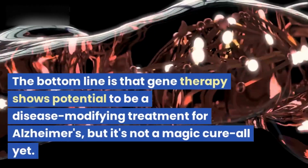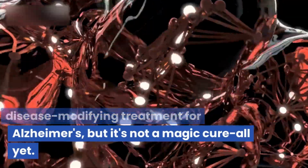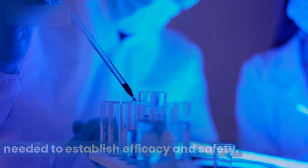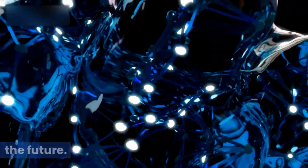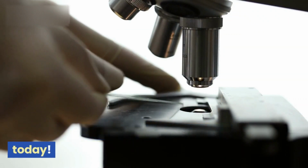The bottom line is that gene therapy shows potential to be a disease-modifying treatment for Alzheimer's, but it's not a magic cure-all yet. Significant clinical research is still needed to establish efficacy and safety. But gene therapy combined with other emerging treatments could provide real hope for managing Alzheimer's in the future. I hope this video gave you a helpful overview of where the science stands today.